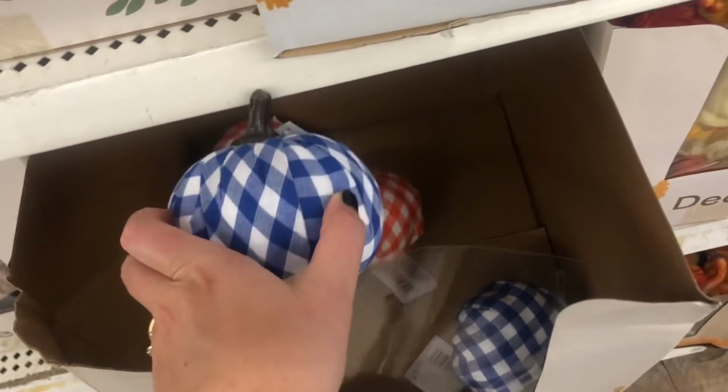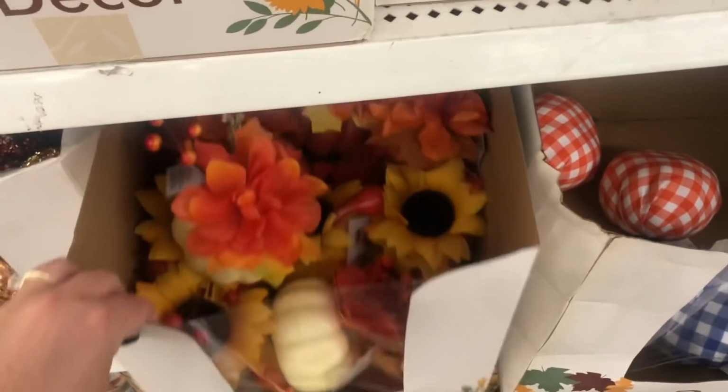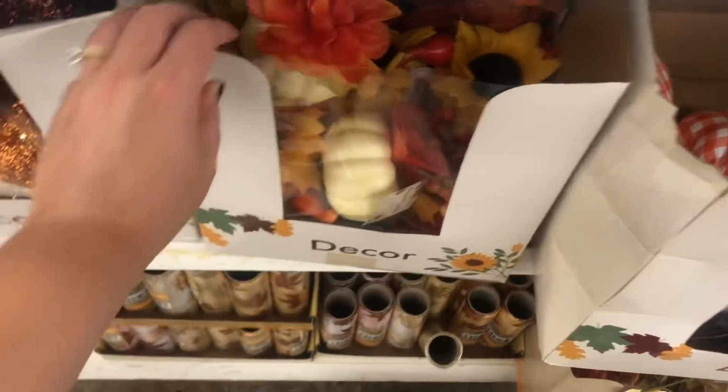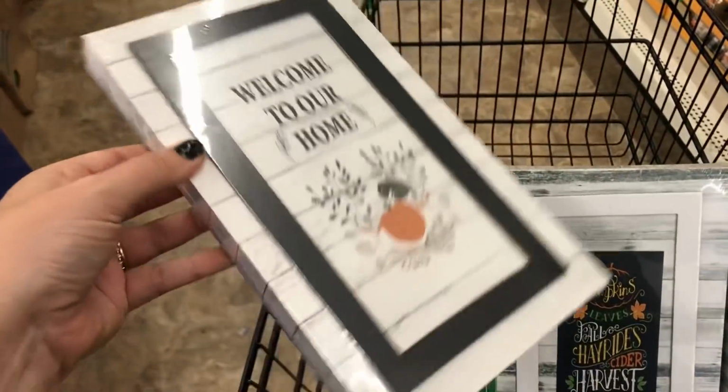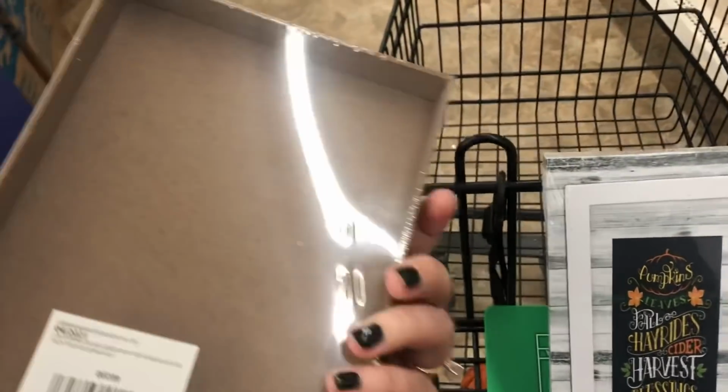They have the buffalo check pumpkins. All the black ones are gone, so if you haven't seen, there's also a black and white version, but they were wiped out of those too. And then they have just tons of the old school pumpkins that we've seen for a while. You can see these are completely stocked. So someone came in looking for the buffalo check and the velvet, and they got them all.